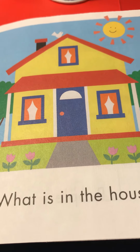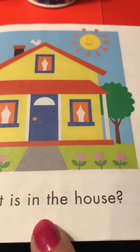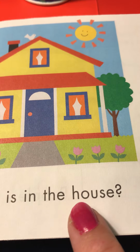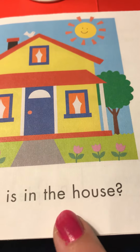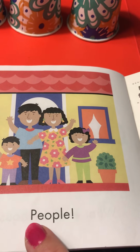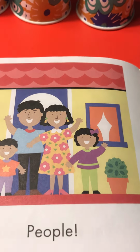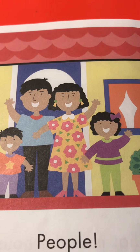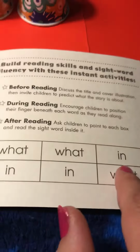What is in the house? What is in the house? People. People are in the house and they look very happy. Happy people.